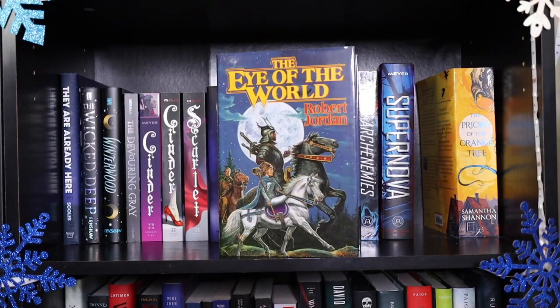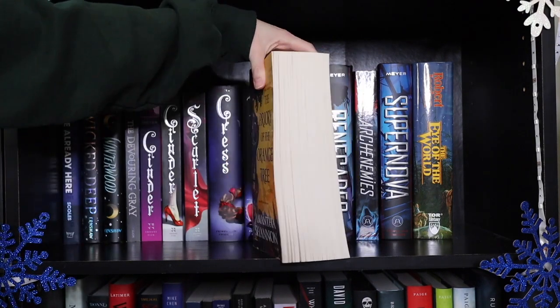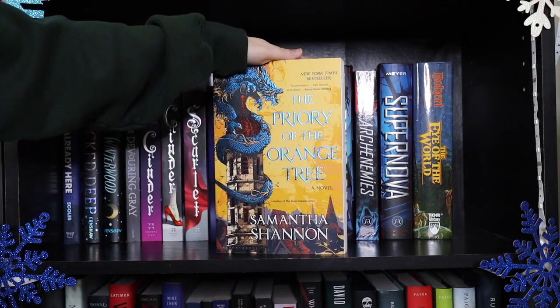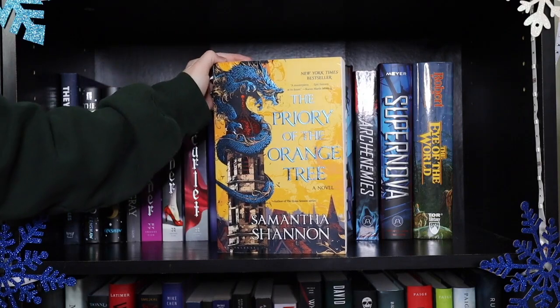The Eye of the World by Robert Jordan, the first book in the Wheel of Time series. And the last one on this shelf is The Priory of the Orange Tree by Samantha Shannon. Look at this beast. Oh my gosh. I don't know when I'm going to get to that one, but oh my god, it's so pretty. I could not resist getting my hands on this one.